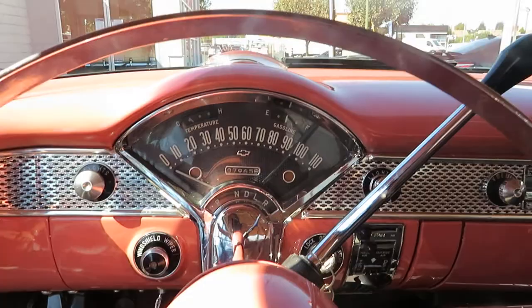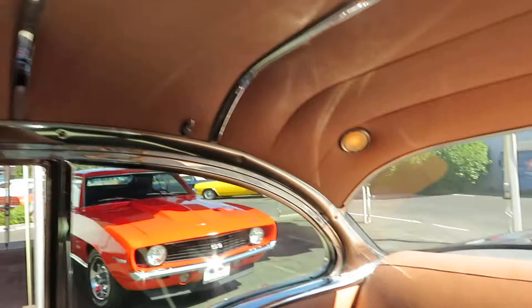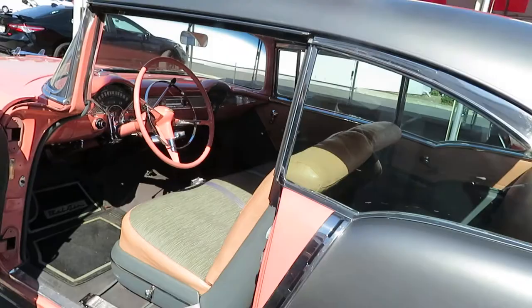The interior just is beautiful. Look at that. Back seats are great. Got the Bel-Air floor mats. I'm gonna pop that trunk. Let me pop the hood. Motor sounds good. It drives really good, actually.